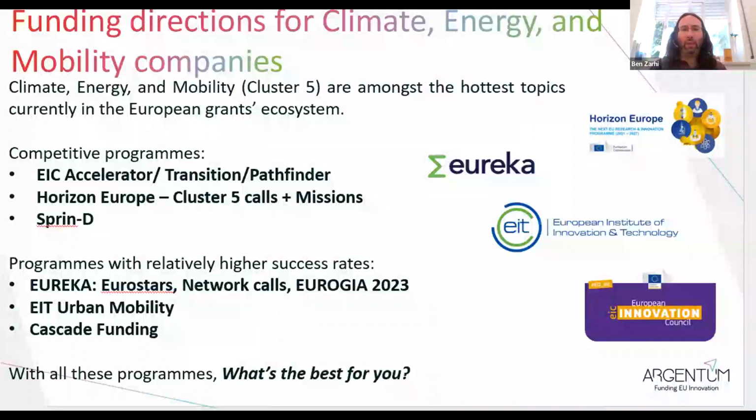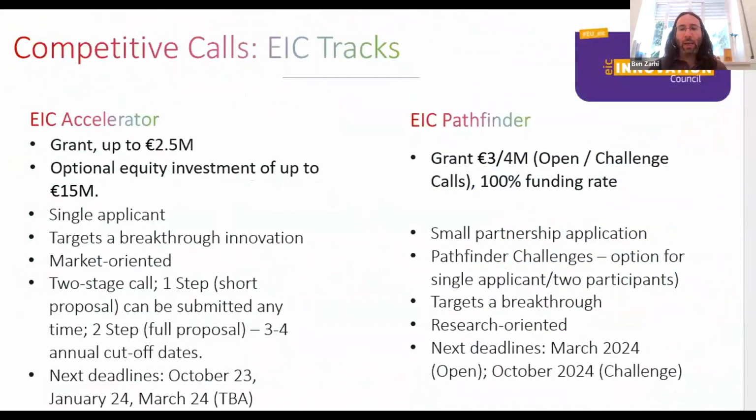Let's start with the competitive programs, and we'll look at a few options starting with the EIC tracks, which you might be more familiar with. So let's start with EIC Accelerator. This, as a lot of you might be familiar, is the largest single grant for a single applicant in the EU. It's up to 2.5 million euros grant, plus an optional equity investment of up to 15 million euros.